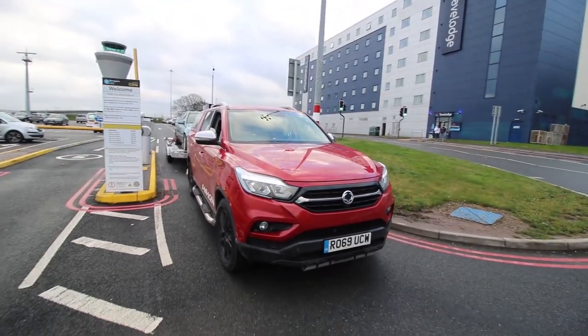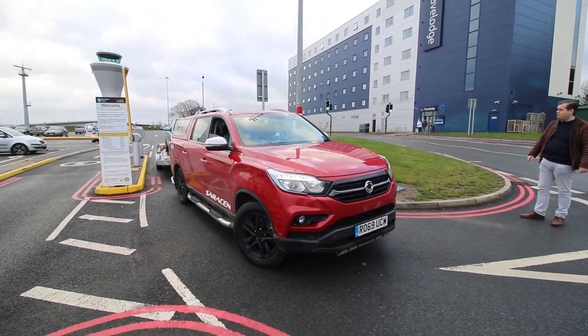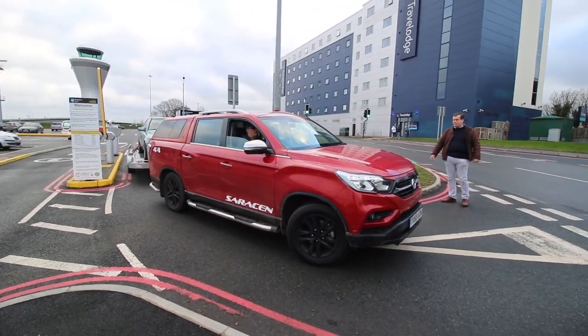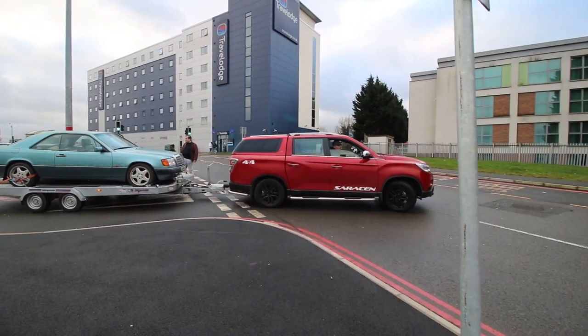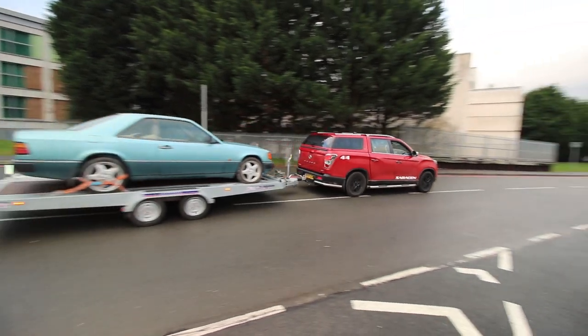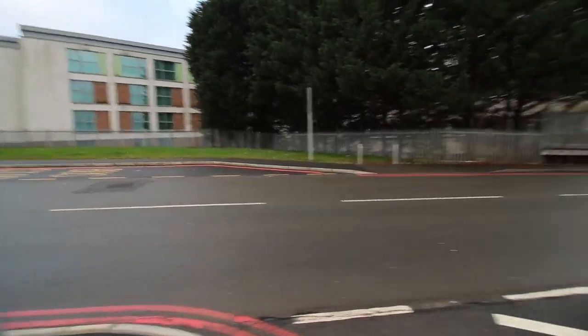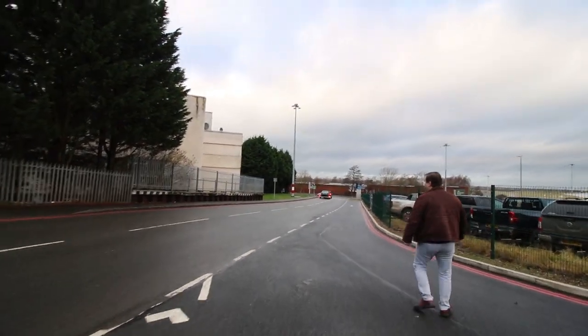Okay, you've got it coming left. Don't worry about the curb. You're nowhere near it. Don't worry about the curb. You're miles up. It's fine. Well, on the right, you've cleared it. That was a lot easier than I thought it was going to be. I mean, he had to go up there. But yeah, he knew he was going to have to hit the curb.